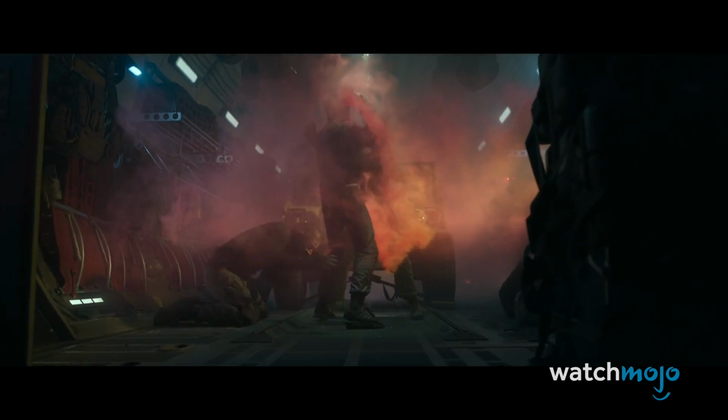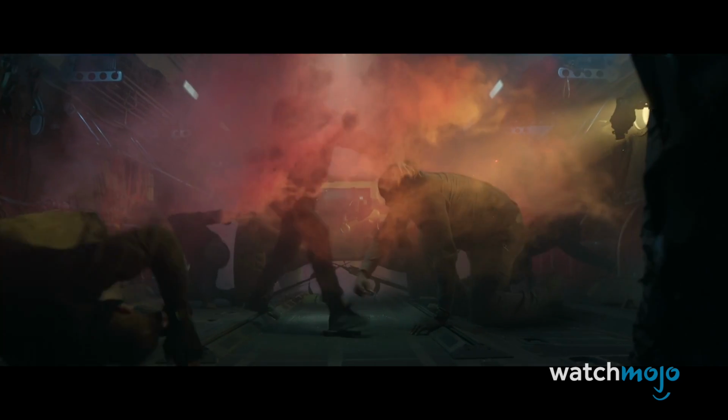However, the elite agent is ready for them, fighting them off with things in the cargo area of the plane, from oxygen tanks to flares. Unfortunately, a bullet hits one of the former, setting off an explosion that rips a hole in the plane.